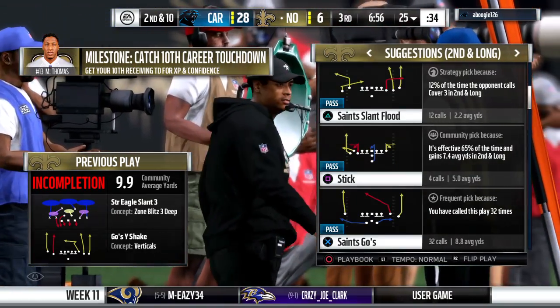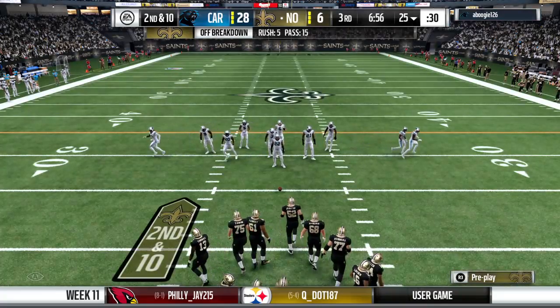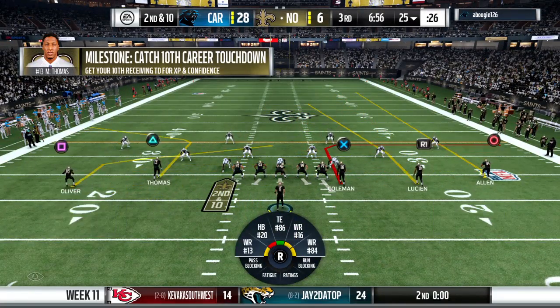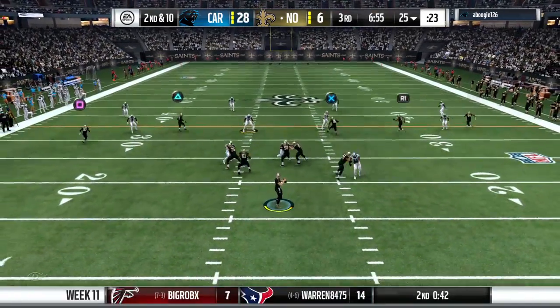A lot of them script to start the second half, too. And they're scripting something that they expect to get them into the end zone and back into this game. We'll see if that script is a good one for them. Back to the air on second down.